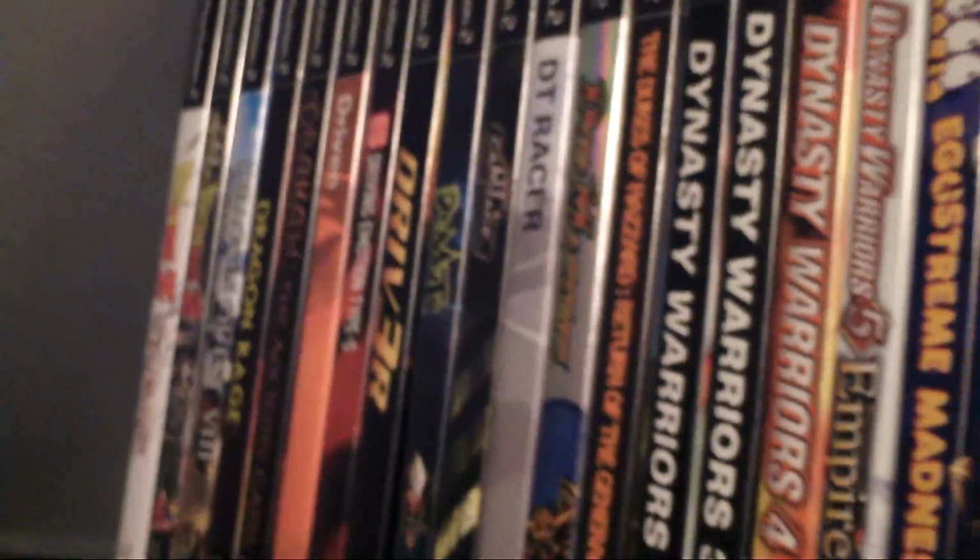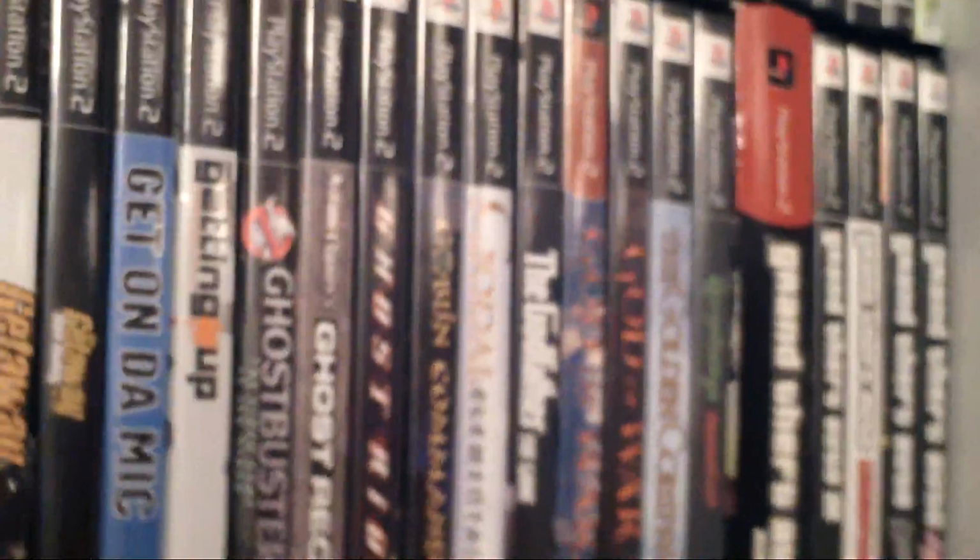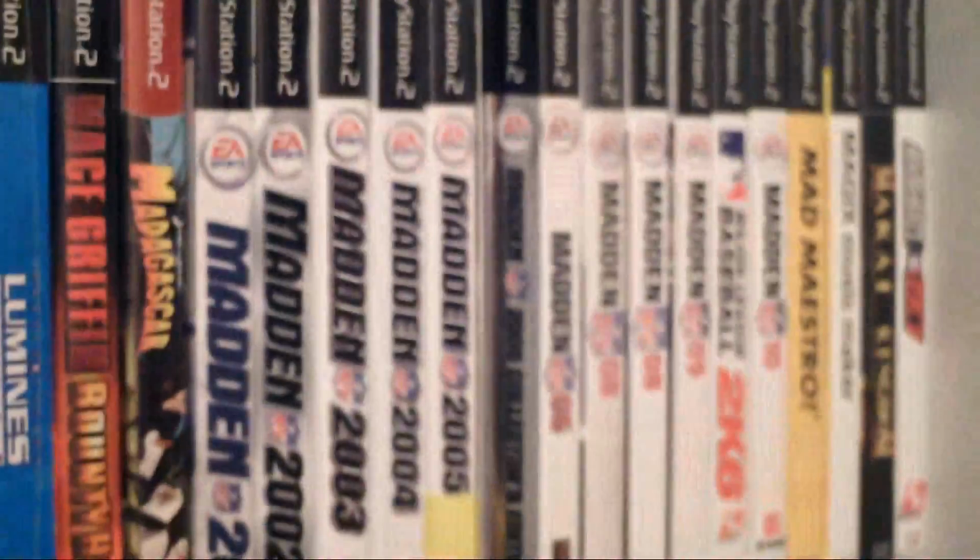What I do is, if I get a sealed copy, I'll usually just leave it sealed, and then sometimes I get an unsealed copy, and then I'll just keep both. Also, I don't usually keep variants, but sometimes if I don't feel I'd be bothered trading or selling a game, I'll just keep it anyway.